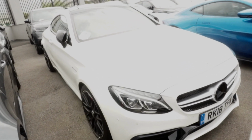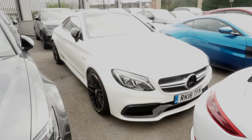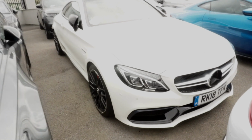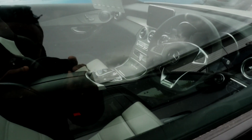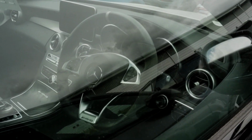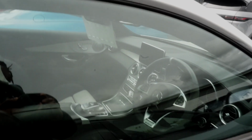C63. Again, this is a car that will be in my garage. The SVR and this will be in my garage. That is going to happen. And I am a big fan of this spec. With Premium Plus, the wood trim, bucket seats as well, white and black bucket seats. You've got the suede on the steering wheel. Yeah, I will be getting this. This will be one of my cars in my collection.